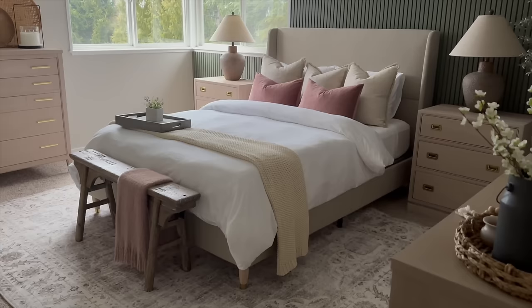This space finally feels intentional. I love that it not only feels light and airy, but also warm and cozy.